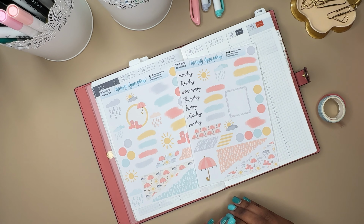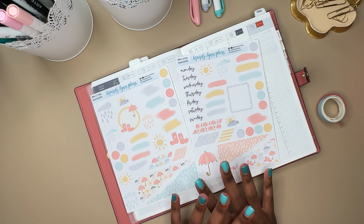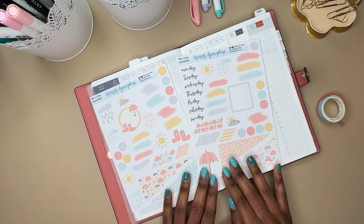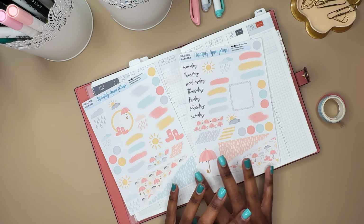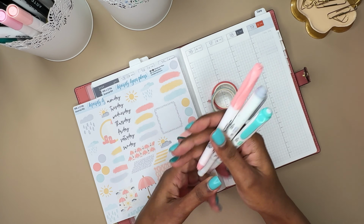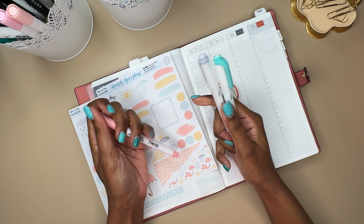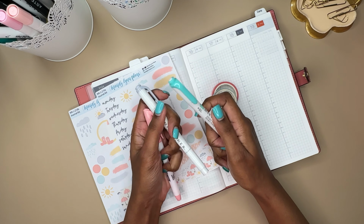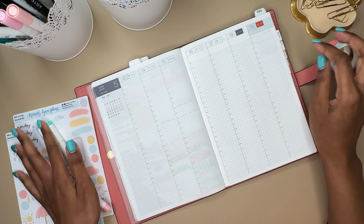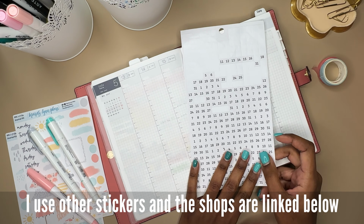I am using this beautiful kit because in my area, it is going to be rainy all week long, or at least for the majority of the week. So I thought this sticker kit was quite fitting for the weather in my area this week. And then also, I went ahead and pulled out a Sharpie S-Note and two Mildliners for this week's spread. I'll use these three interchangeably. I'm also going to pull in some date stickers from Recollections. Here are the date stickers that I'll be using.